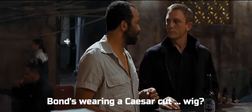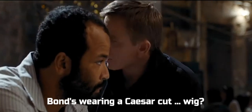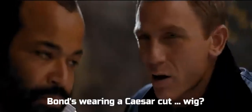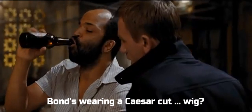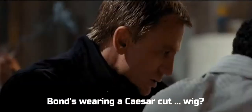It looks almost like a wig. It looks odd in the light. It almost looks as if his hair was red, and we all know that Daniel Craig is not a redhead. He's not got any auburn hair in his genetics whatsoever, so for whatever reason, this hair is reflecting back the color red in the hues.